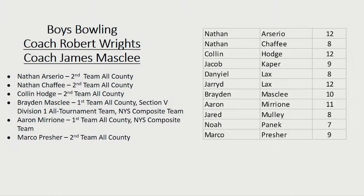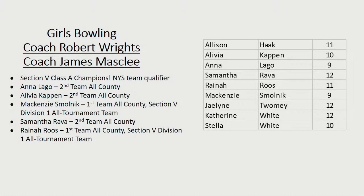Next up for boys bowling, I'd like to recognize Braden Maskley and Aaron Maroney. They were members of the New York State composite team. That means during sectionals, they achieved a certain score, and they were able to represent the Section 5 team at the state championships. And they finished as a team with a GPA of 93.36. Congratulations to them.